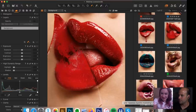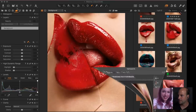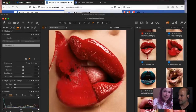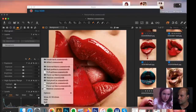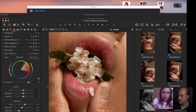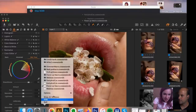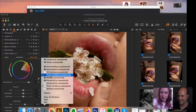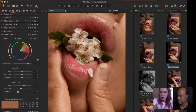Now that was a massive long digression. You were going to show us luminosity masking, didn't you? Yes, Photoshop again. Let me switch this over. Let me have a look at where's Flora. There we go. What am I doing? Apologies. It's all right, too many windows. There we go. So I was going to show you the magic of the Luma masks. Yes. Let me go into this image.